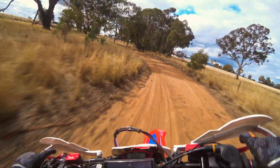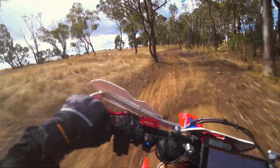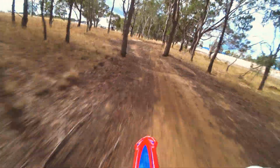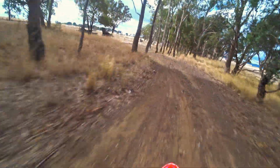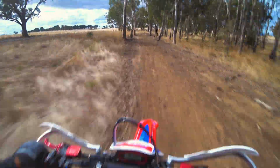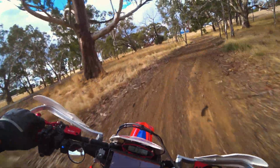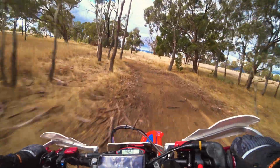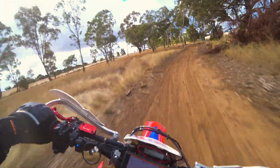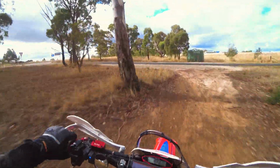Here we are on the trails. 390, second proper ride on this thing. And I tell you what, every time I get on it, it's just hilariously fun to ride. And really light, super light, absolutely crazy light. And I've got this Recluse set up really well, thanks Matt from Raceline. And yeah, left-hand rear braking. It's awesome.